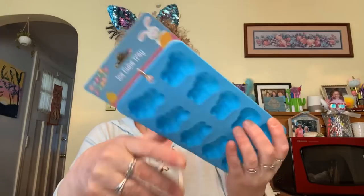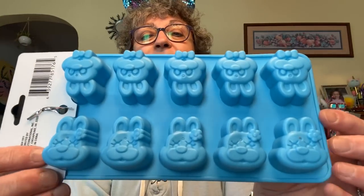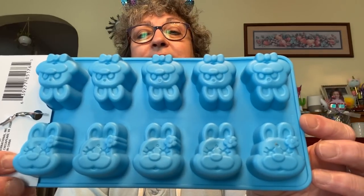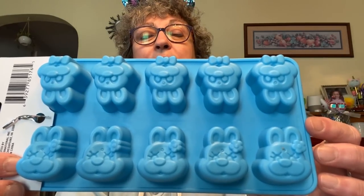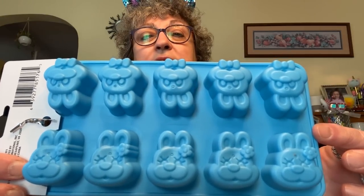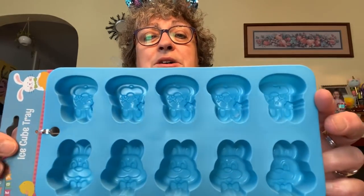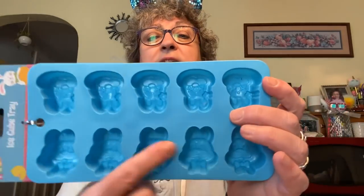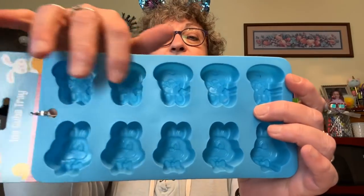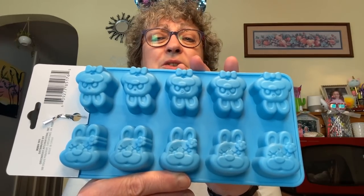Anyway, I digress. Picked up this ice cube tray. Look at the cute little bunny faces on that. You can fill these up with Jell-O and make little Jell-O bunnies if you want. You can use chocolate and make chocolate bunnies with these. They don't have to be ice cubes. And there are 5 compartments on each side, so it makes 10 bunnies. Really, really cute. Cutesy cute.